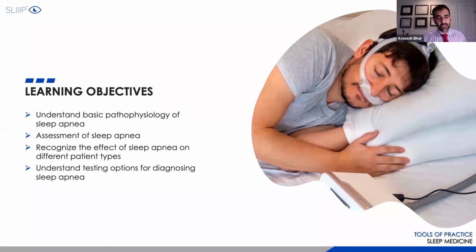And obviously we finished that off in a rush with the testing options, but we talked about the PSG or the in-lab study, we talked about the home sleep test, and then we talked about the digital sleep studies, the PSG with the split night versus the full night, and then you have the titration study, especially in patients who have had the home sleep test and get on the AutoPAP.